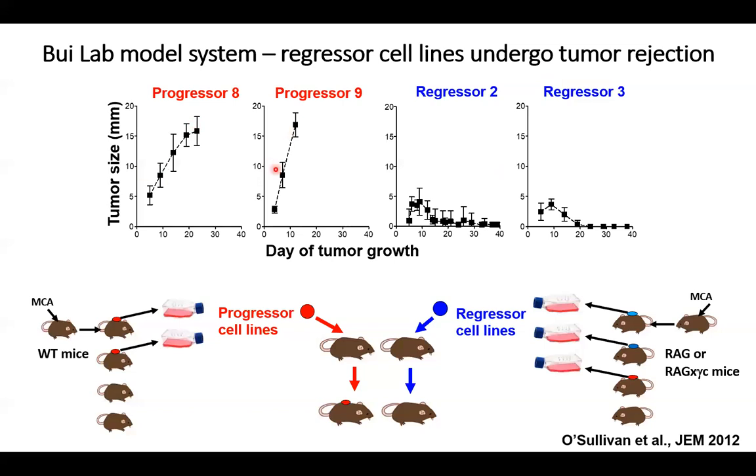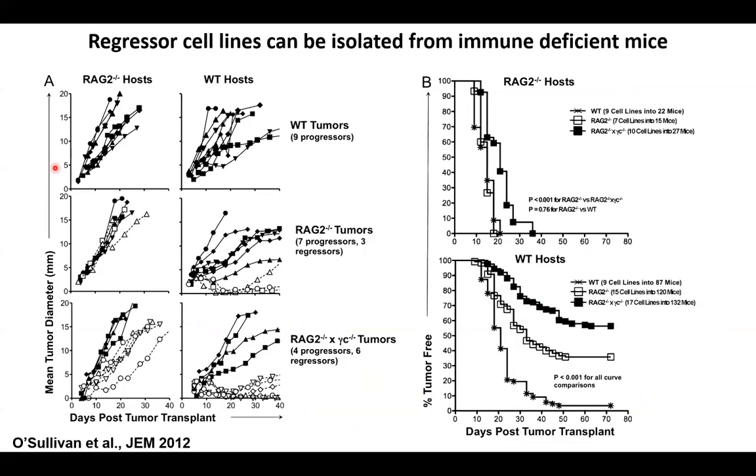Okay, and then progressor cell lines were similarly developed, but in a wild type animal. So that was our model system. We had regressor cell lines and progressor cell lines, and over the course of several years, we harvested 9 different cell lines from wild type hosts, about 10 different ones from RAG hosts, and another 10 from RAG gamma chain hosts. And then we transplanted these cell lines back into a wild type animal.